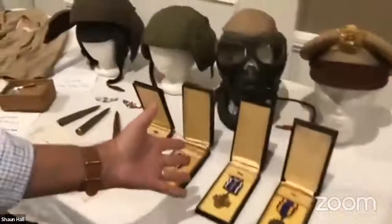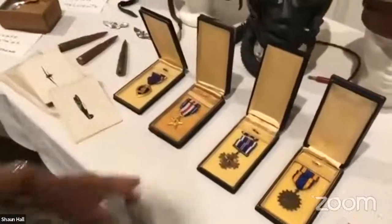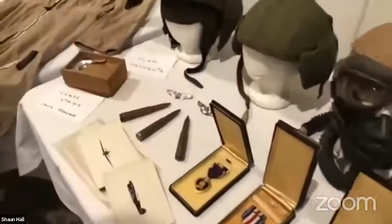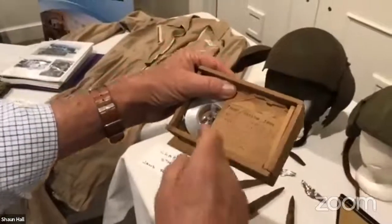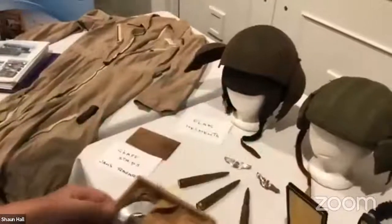Yeah, so you know, that's a Distinguished Flying Cross, an Air Medal. There's a Purple Heart, a Silver Star, and then there are wings, like gunner's wings. And then this is chaff that they threw out. This guy marked on it that it was thrown out of the aircraft to jam radar. It's like aluminum foil. It's called chaff.